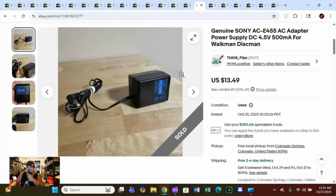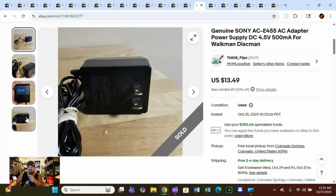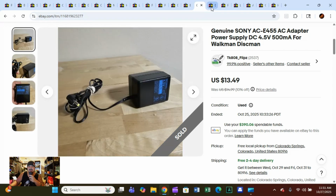All right, up next, I got this Sony ACE 455 Walkman Discman adapter, the power supply. That one sold for $13.49, free shipping. I'm not entirely sure why I grabbed it, but I just decided that day I was going to.